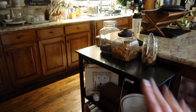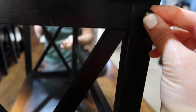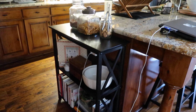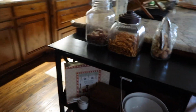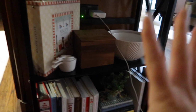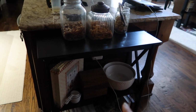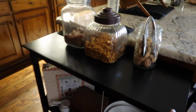So last night, don't mind this big cord. My laptop is charging, but Rob put this together for me last night, and I love this so, so much. And if you've been with me for a while, you know that I actually had on my list of things to find at the thrift stores, antique stores. I was looking for something to fit right here, and it is perfection. I got this on Amazon. It has taken me months to find it, so I am very, very happy with it.